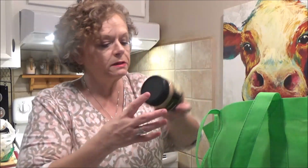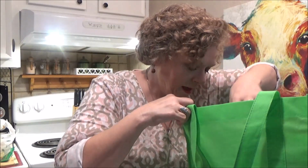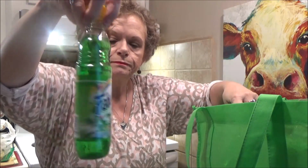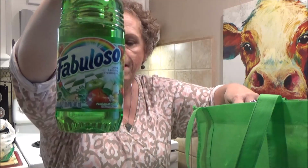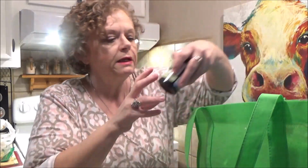And let's see, I picked up some peanut butter for Mama. This is the MC Trader. She kind of likes that. My son said it had a good flavor, so I got that. And I got, of course, my Fabuloso. I love this one with the apple. I tried the lemon and it's good, but I went back to my old favorite.